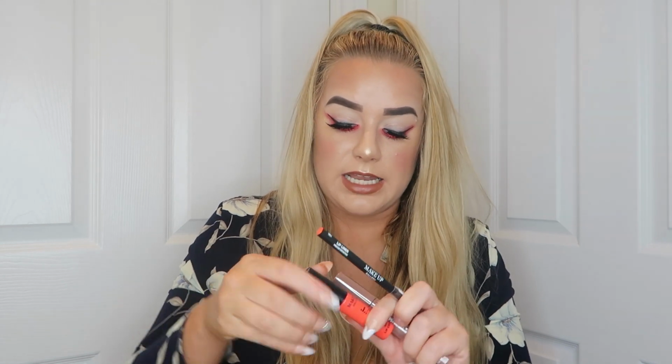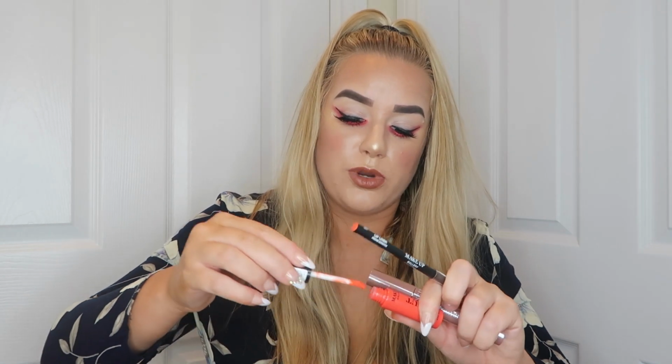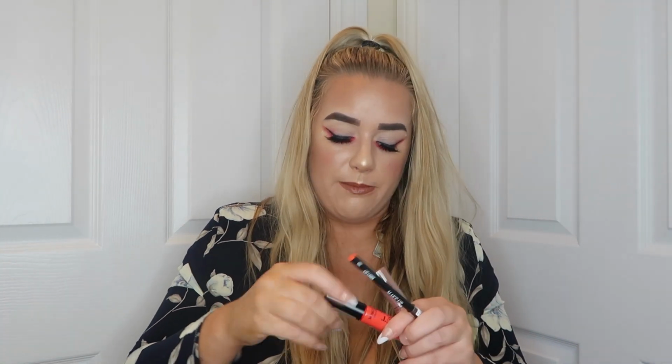And I also got the Pout Matters matte lip colour, and this is such a pretty, can you see that, how it's like an orangey red, really pretty colour. It looked amazing on the model, on the pictures. Then last but not least, I've got the Turn Up the Volume mascara. So I've got near enough a full face there.